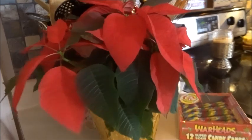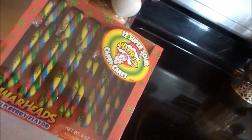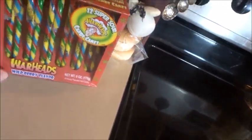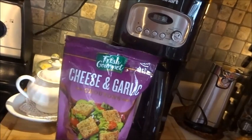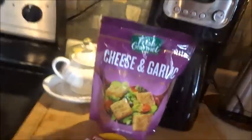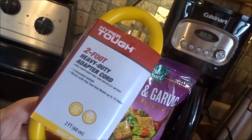I will come over here. Andrea picked this up for his class at school. They love sour candy. So this is just the Warheads candy cane. So that's for his classroom. I picked up some cheese and garlic croutons just for if we want a spinach salad or just a side salad. Andrea, we got this 2-foot heavy-duty adapter cord.